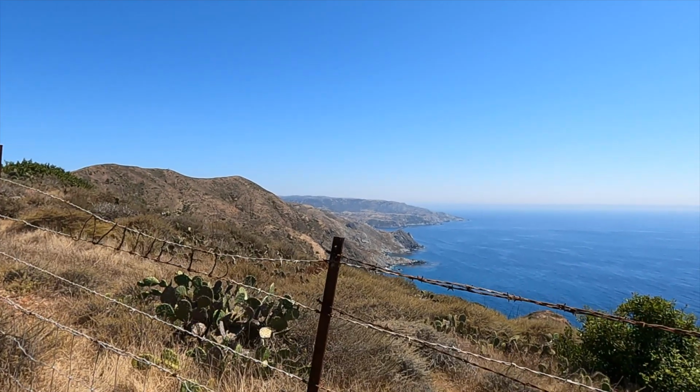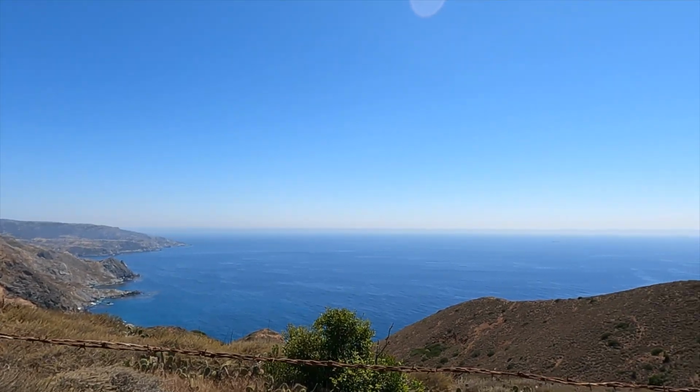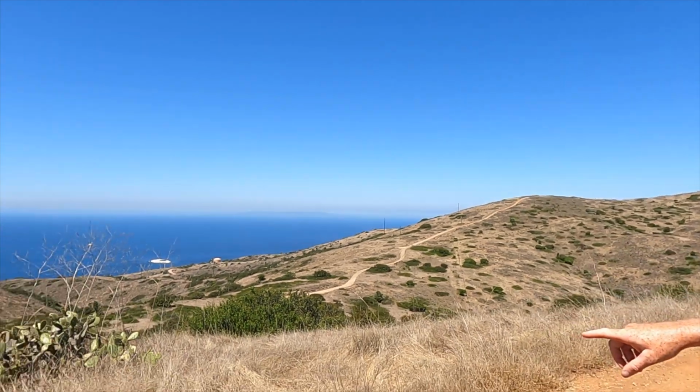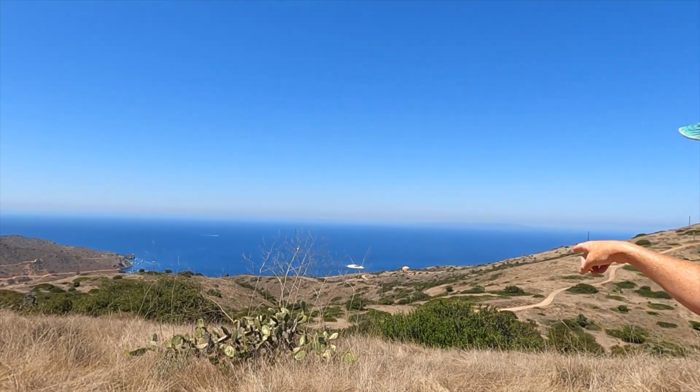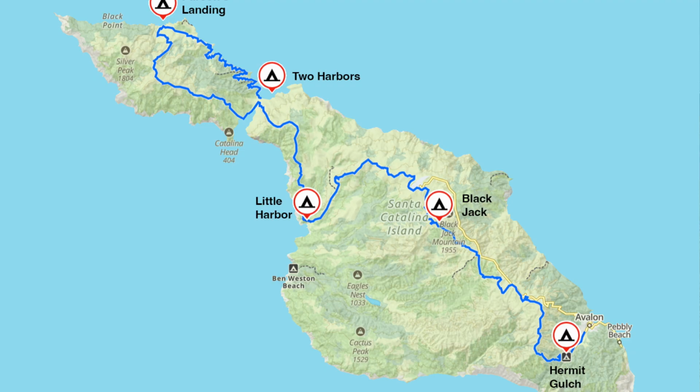Okay, we are hiking. This is a 4.5 mile hike. All right, let's get some good vistas. But we're all anchored over there. Mainland California is over there. You can kind of see it, right behind Armand's head. This entire thing is part of the Trans-Catalina hiking trail.